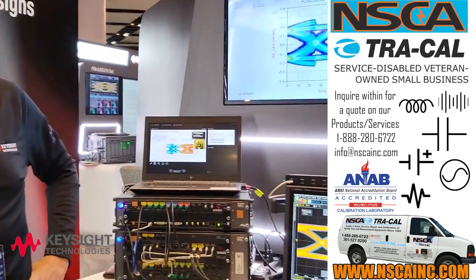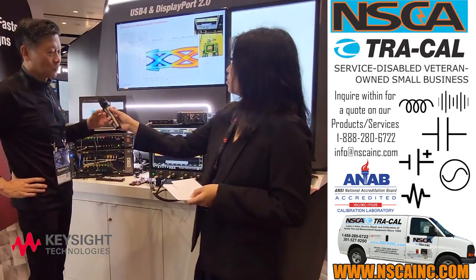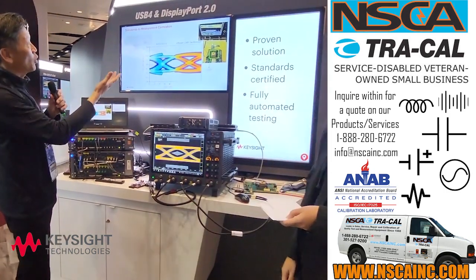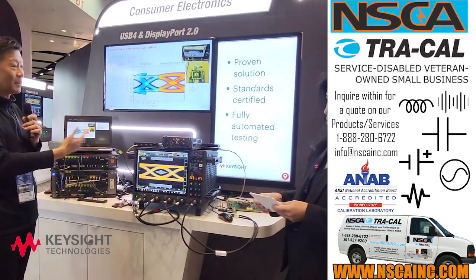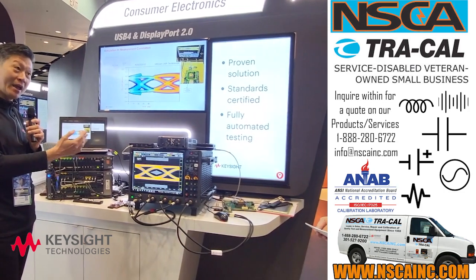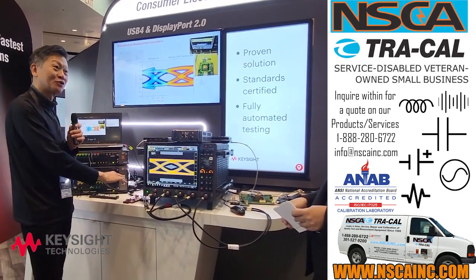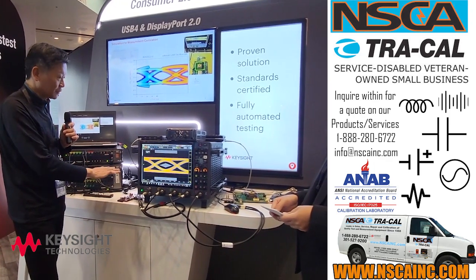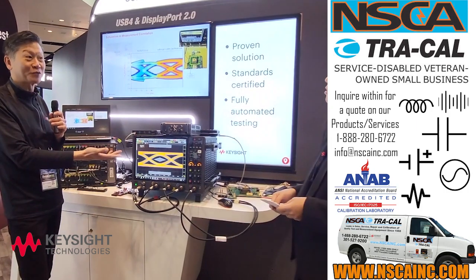So you talked a little bit about USB 4 testing. Does this also work for DP 2.0? Yeah, the rates are similar. The DisplayPort 2.0 rate also runs at 10, 20 gig, and 13.5. So the testing methods are very similar, and they also share the exact same Type-C connector. Very similar methods of testing, but different use cases. One is for data mainly, and one is for display.